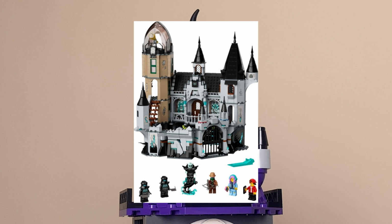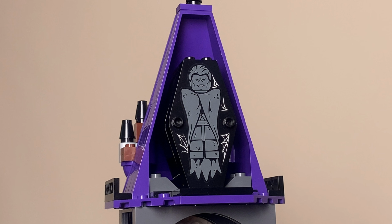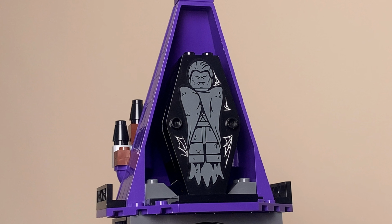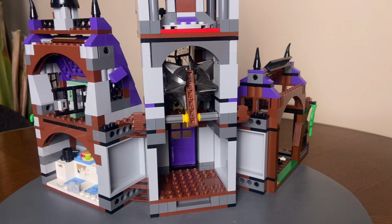Last time this piece was seen in black in 2020's Hidden Side set and never again. I hope it will be back eventually. In the backside of that piece there's this black coffin for our vampire, and luckily it's a print rather than a sticker. Another gimmick of the central part is this trap for whoever trespasses, I guess.